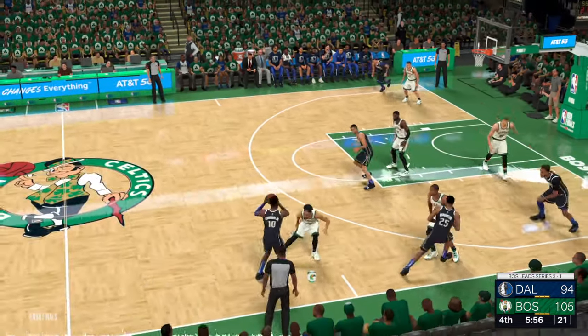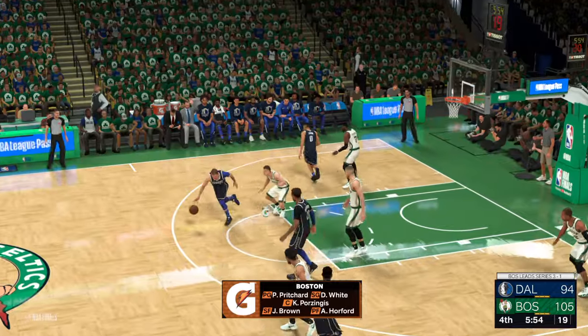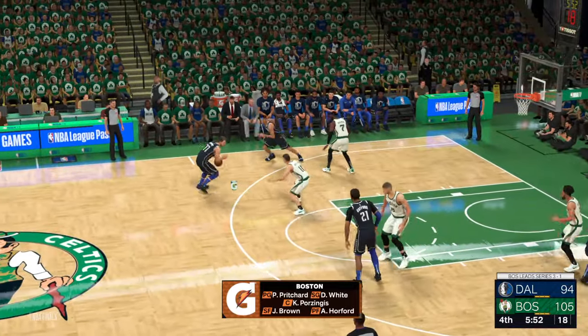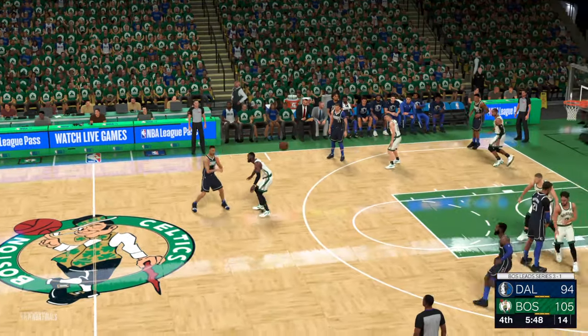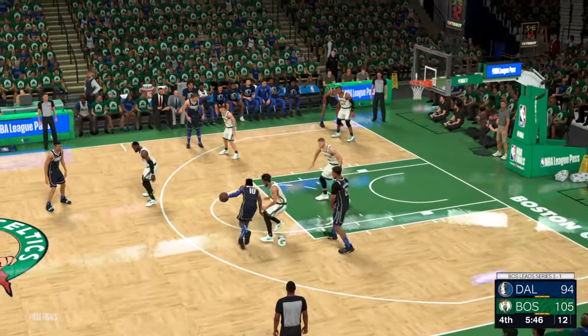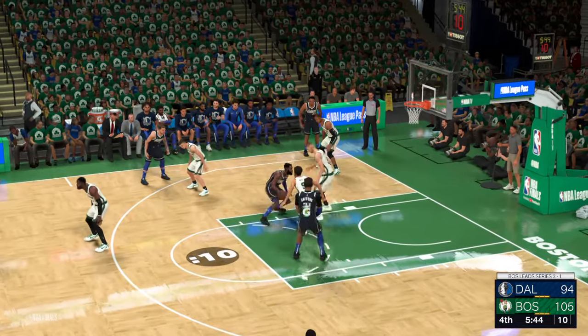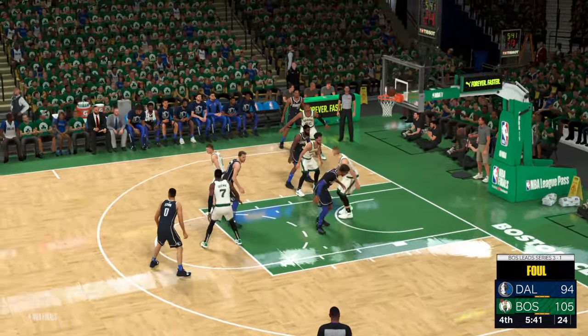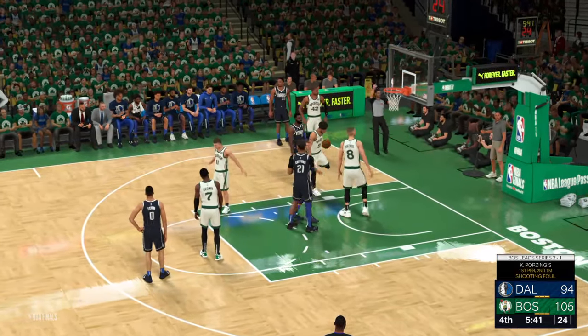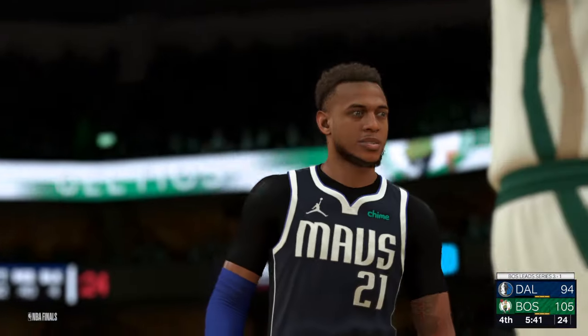And for the Celtics, Horford at the four with Porzingis at the five. White and Brown are the two and the three. And it's Pritchard in at the point guard. Hardaway against White. Hardaway, the pass to Gafford. And he got the whistle on the way up. So he'll be headed to the line for a pair.